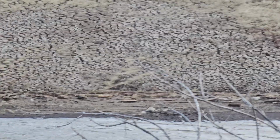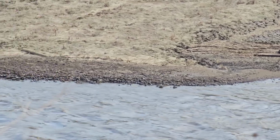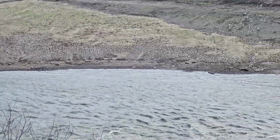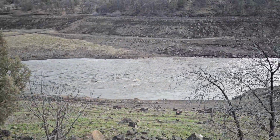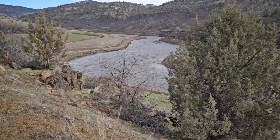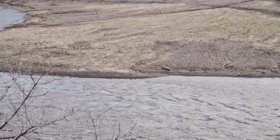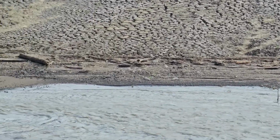When I look down there, I can see some wood debris on the side. I'll go slow for you. But it's definitely chocolate in color, still muddy the whole way. From seeing the wood debris on the side, you can tell how high it was running when they first did the release a couple days ago.